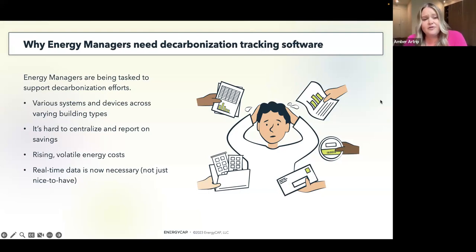And energy managers are running into problems where they've got various systems and different devices across various building types, and not all of those systems talk to each other. That's a big problem. So it's taking a ton of time to pull all that information together, oftentimes in spreadsheets or in disparate systems. It's becoming a big problem. It's hard to, like I said, centralize that data, and even more importantly, report on that data when it's living in different silos and different systems.